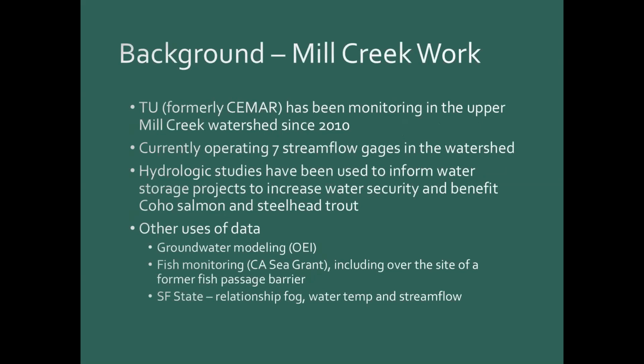So just some background. Trout Unlimited, formerly CMAR, has been monitoring in the Upper Mill Creek watershed since 2010. And we currently operate 7 stream flow gauges in the watershed. And the data coming out of our studies have been used to inform water storage projects used to increase water security and benefit coho salmon and steelhead trout.